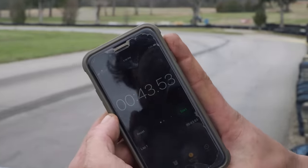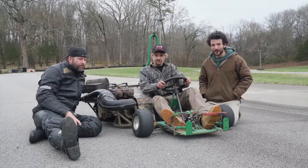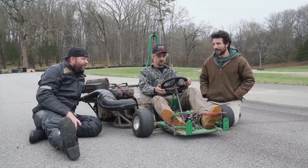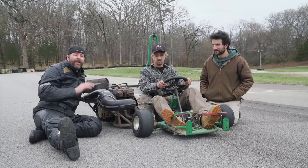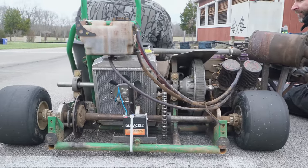Beat the track record. Down on power. Down on power, 43.53. Yeah, that's pretty good. So the Stooge ran it in 43.53, making it 3 seconds faster than the previous track record. Yeah, and that wasn't even full throttle, and that wasn't even full power. So I am pretty confident that this thing, running right, can get into the 30s.